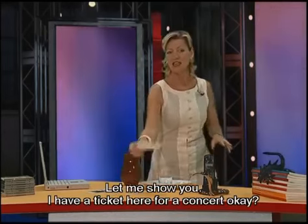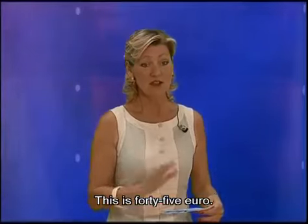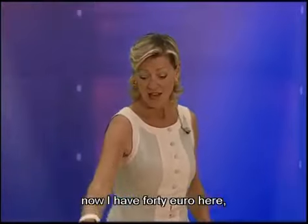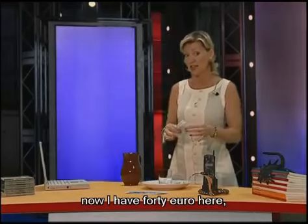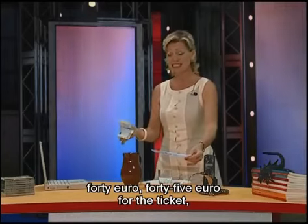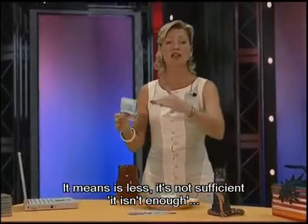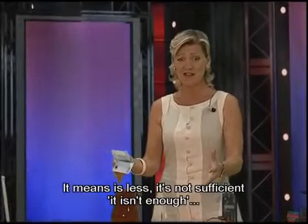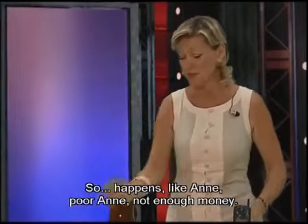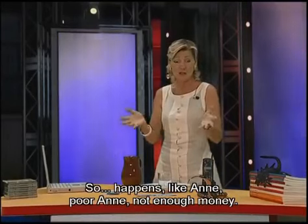I have a ticket here for a concert, okay? This is 45 euro. Now, I have 40 euro here. 45 euro for the ticket. It isn't enough. It means it's less, it's not sufficient. No ticket, no concert. So, it happens. Like Anne, poor Anne, not enough money.